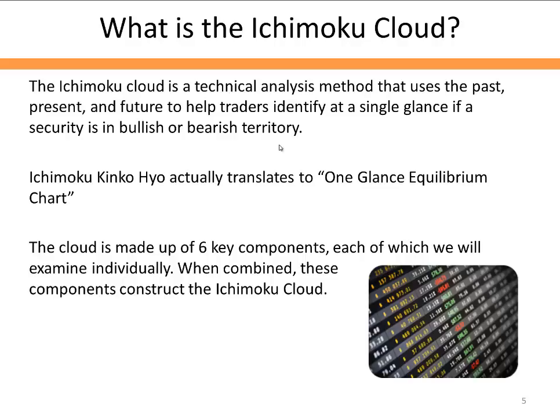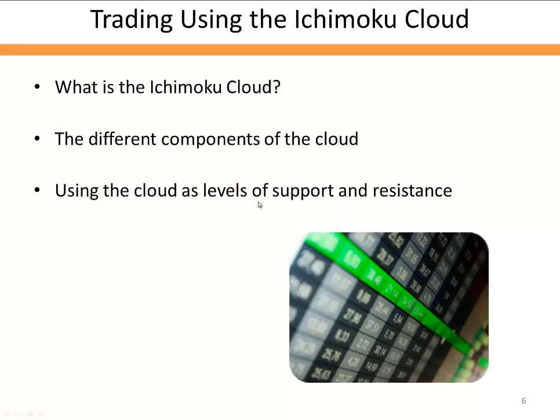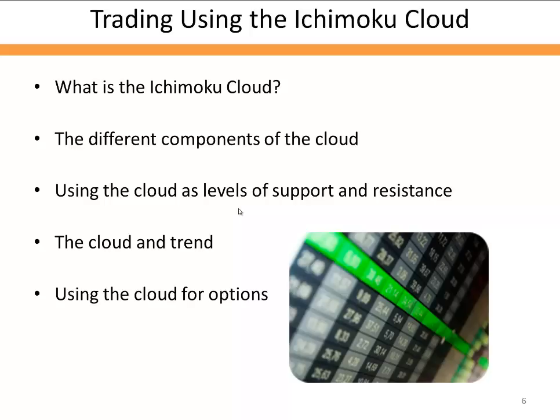So it is made of 6 components. Trading using the Ichimoku cloud, we'll talk about what is the cloud, the different components of the cloud, using the cloud as levels of support and resistance, the cloud and the trend, and using the cloud for options. I'm an option trader, and I like to trade it for options.